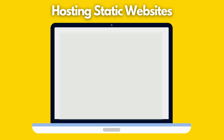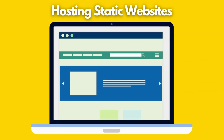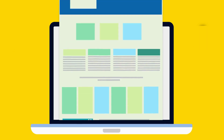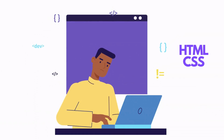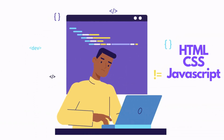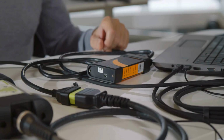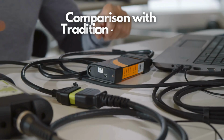Hosting static websites. You can even use S3 to host static websites, like portfolio sites or documentation pages. By simply uploading HTML, CSS, and JavaScript files, S3 can serve your content directly to users without needing a web server. Let's see its comparison with traditional storage.